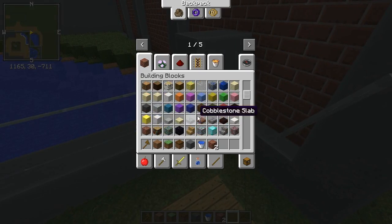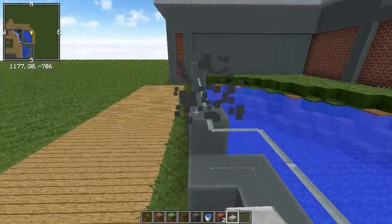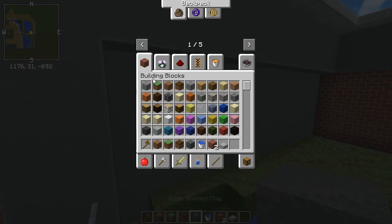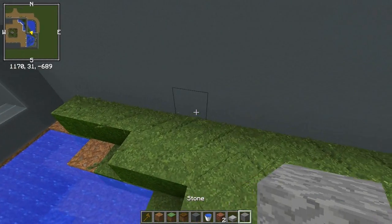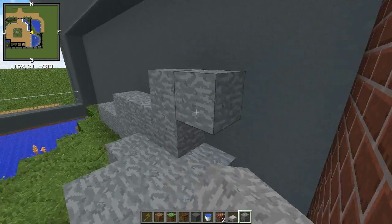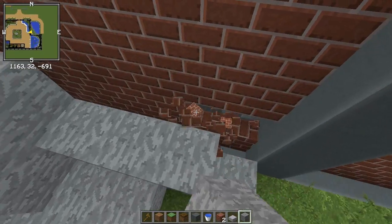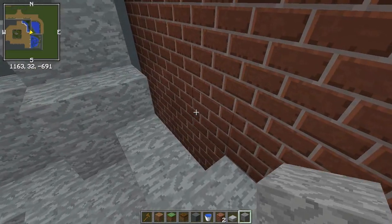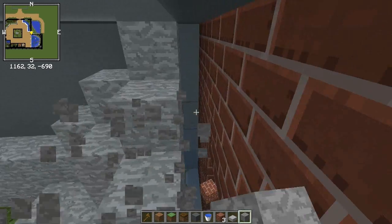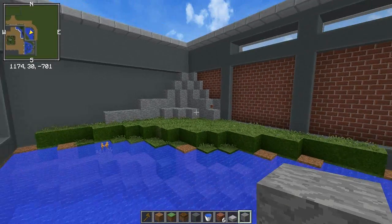And let's see, we'll get the stone slab out because it's my favorite block. I will make sure everyone knows that it's my favorite block because it is like the best block ever. That one's okay. And then get a tiny bit of stone out. Just do that, and there we go. And then, whoops, and there we go. Bit of rock in there.